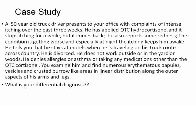A 50-year-old truck driver presents to your office with complaints of intense itching over the past 3 weeks. He has applied over-the-counter hydrocortisone. It stops itching for a while, but it comes back, and he also reports some redness. The condition is getting worse, especially at night, and the itching keeps him awake. He tells you that he stays in motels when he's traveling on his truck route. He's divorced. He does not work outside or in the yard. And he denies allergies or asthma or taking any medications other than cortisone.